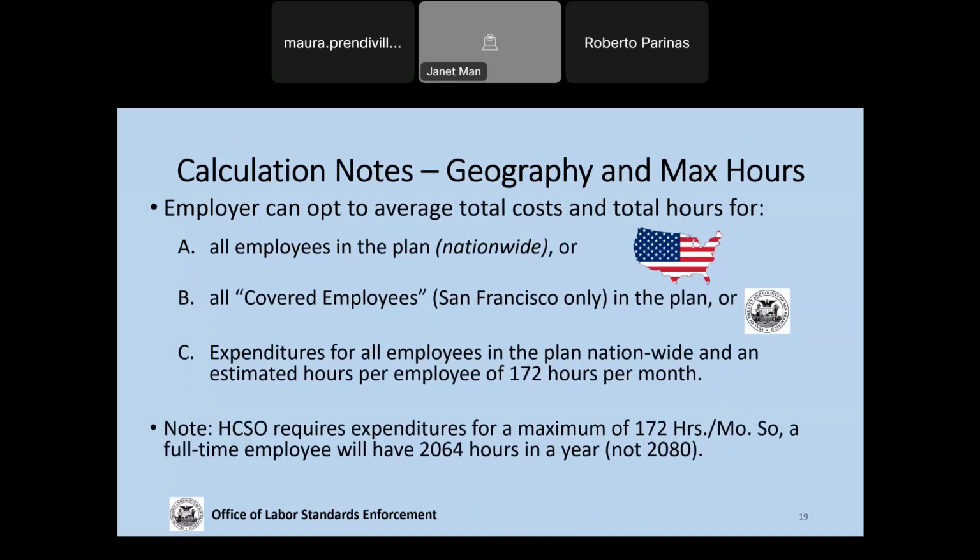So there are three ways that an employer can calculate this average, and we'll go into detail about each one. But basically, the most frequently used is option A here. Most employers will look at all the employees enrolled in the plan nationwide. If it doesn't want to or has another option, and if it's able to, it can also look at only the cost of the San Francisco employees. If it can do neither of these, if it's not feasible for whatever reason, sometimes an employer can't match enrollment with hours, or for whatever reason, there's a third option that we will talk about, but it's not as ideal.